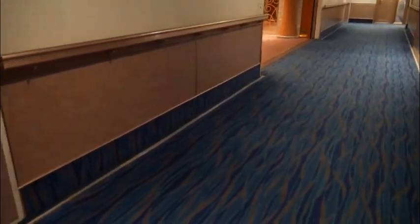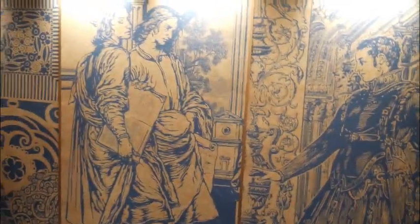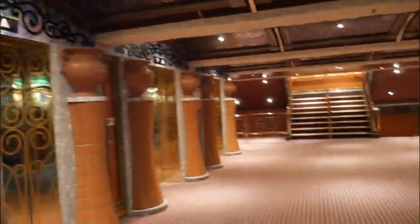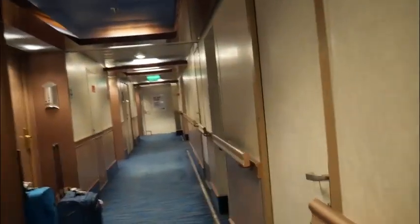Oh, Maria. Look over there. I think the ship or whatever is old. I really don't like it. It's like so dark. But we're still waiting for our key.